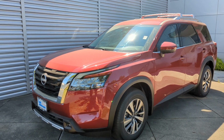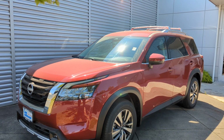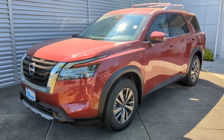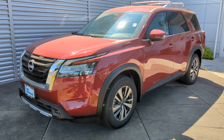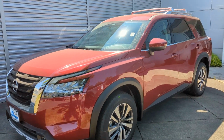Just shooting you a quick video preview of one of my Pathfinders here. I know you're early in your search, but thought maybe a quick video might be a little bit helpful, just to get you a little bit of information that you might not be able to see online, because sometimes still photos just don't give you perspective. So I'm just going to walk around this one.